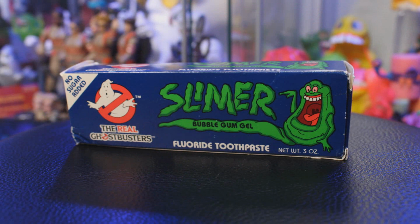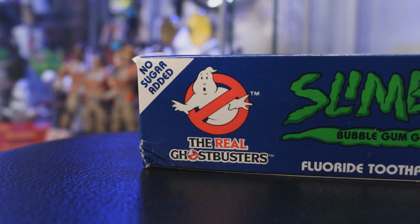So, as I contemplate all of my life's decisions, let's take a look at the packaging. The tube comes in this blue box here. Of course, the big highlight of the box is that image of Slimer. We've also got his name branding there with bubblegum gel written underneath it, and on the left-hand side we've got the Real Ghostbusters logo as well. I want to point this out. It says no sugar added. No sugar added. That's a selling point on a tube of toothpaste. The 80s were a different time.